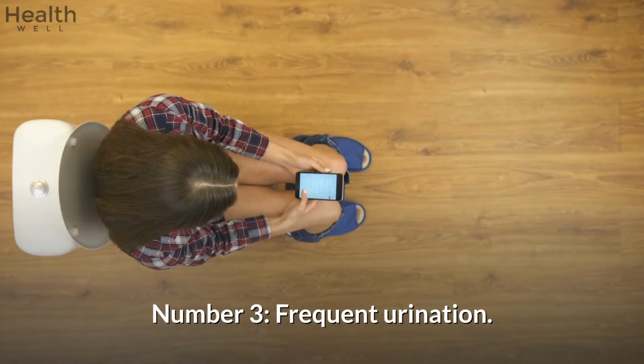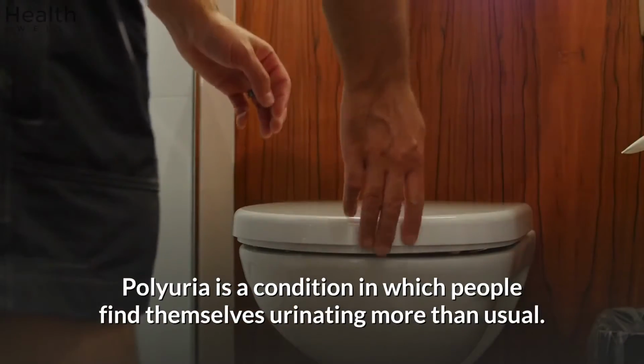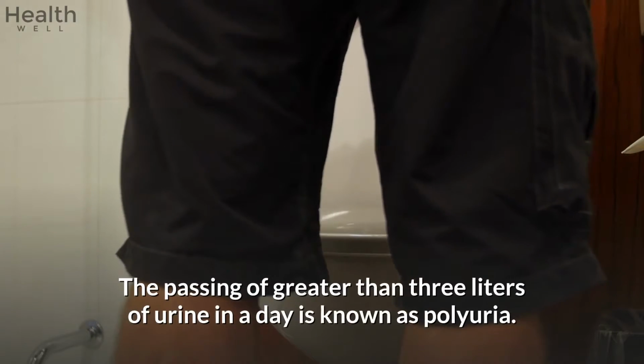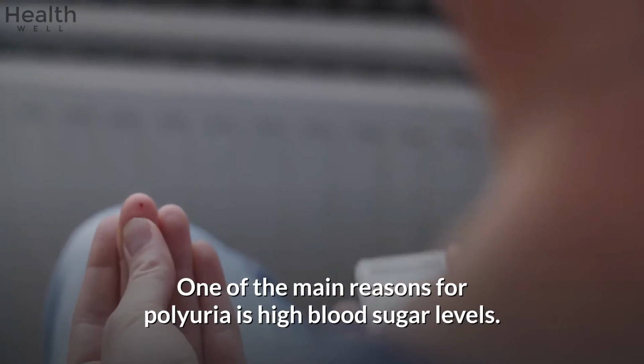Number 3. Frequent urination. An extremely common symptom of hyperglycemia is frequent urination or polyuria. Polyuria is a condition in which people find themselves urinating more than usual. The passing of greater than 3 liters of urine in a day is known as polyuria. One of the main reasons for polyuria is high blood sugar levels.